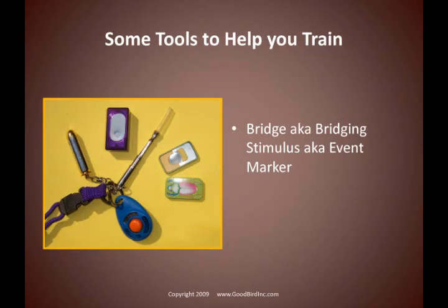Now, some of the training things you're going to want to know about is you want to make sure you're comfortable using a bridge or a bridging stimulus, sometimes called an event marker. That's when you let your bird know that he did something right. So say, for example, we're trying to get your parrot to touch that target, or excuse me, that syringe. We want him to touch it with just his tongue.